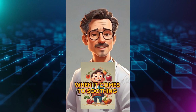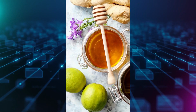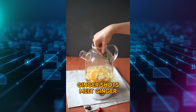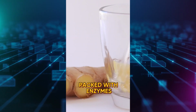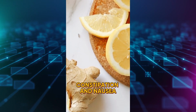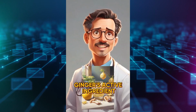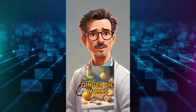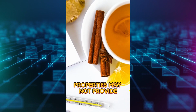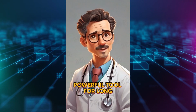When it comes to soothing your stomach or boosting your overall health, forget the ginger ale. It's time to embrace the power of fresh ginger shots. Meet ginger, your digestive superhero. Packed with enzymes, it's a natural remedy for bloating, constipation, and nausea. But the benefits don't stop there. Ginger's active ingredient, gingerol, works wonders for pain relief. Its anti-inflammatory properties may not provide instant relief like painkillers do, but studies suggest it's a powerful tool for long-term pain management.